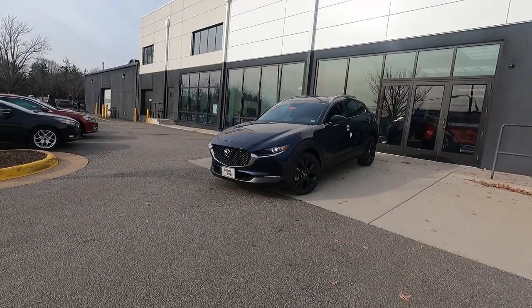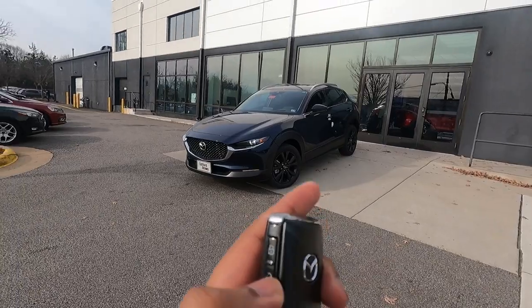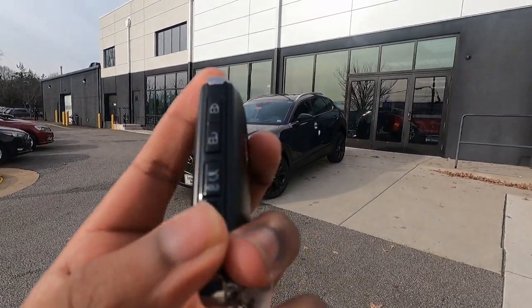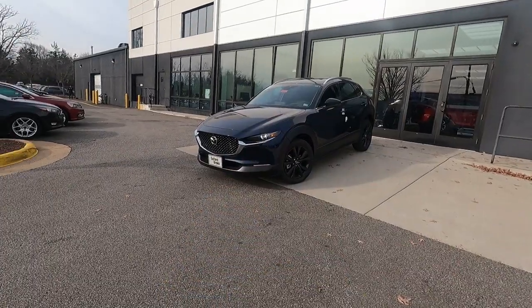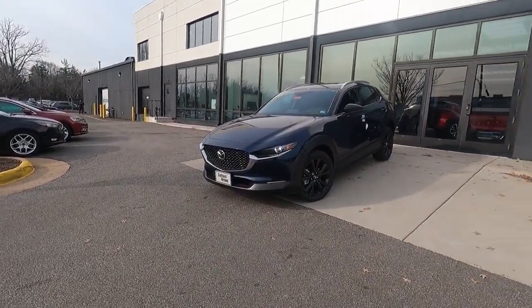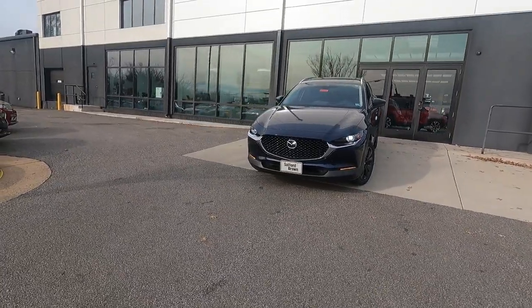Looking at the outside of the '23 Mazda CX-30 Turbo Premium Plus, this is your key fob right here. You have lock, unlock, trunk release, as well as a panic button. Of course, we have the Mazda logo inscribed on the front of the key fob. This is a fully loaded Premium Plus Turbo. As equipped, it's about $37,000, dressed in this deep crystal blue exterior color.